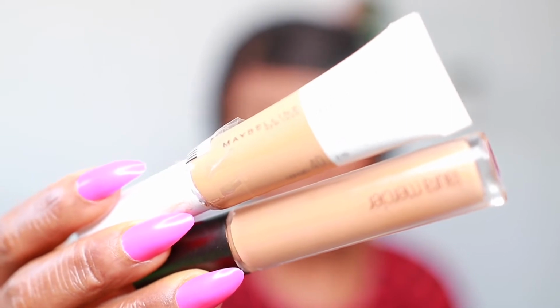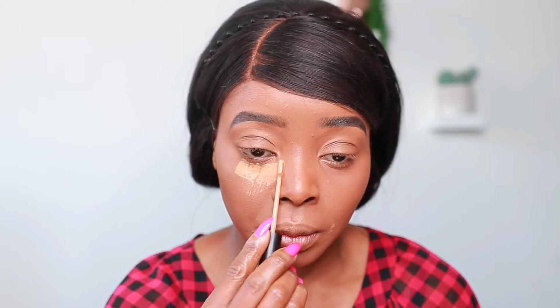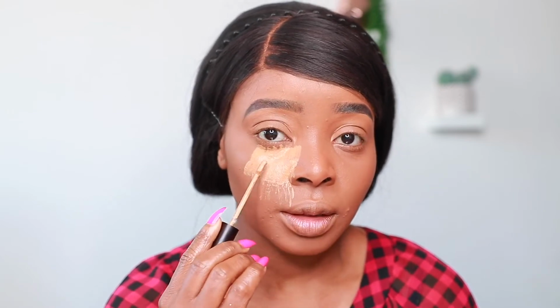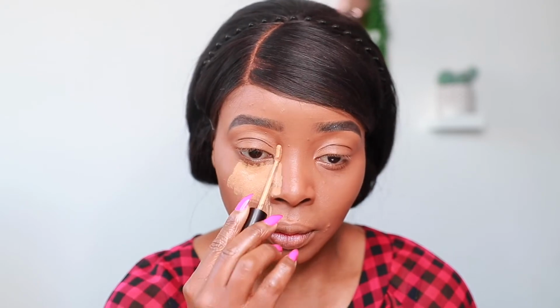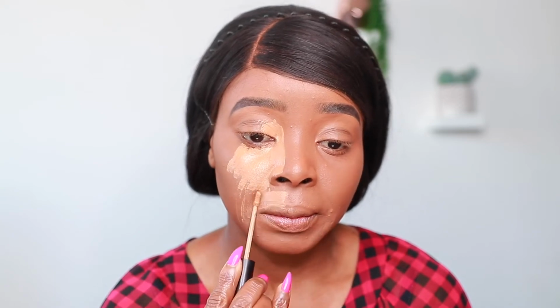So we'll jump right into the application. I'm going to use Mercier here and I'm going to use Maybelline on this side. Apply the Mercier first, just under my eyes like so. Feels really nice, not too wet or dewy. I like the consistency so far. So that's one application of the Mercier one. I'm just going to leave it to sit while I apply the Maybelline one.